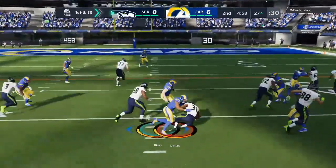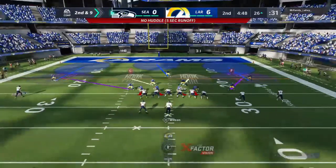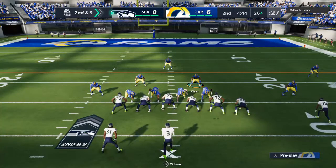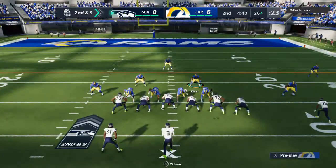Now the rookie out of Miami, this is DJ Dallas. And only a yard this time as he's taken down right around the 26. On the tackle. 1-yard gain. Brings up 2nd and 9 at the 26-yard line.